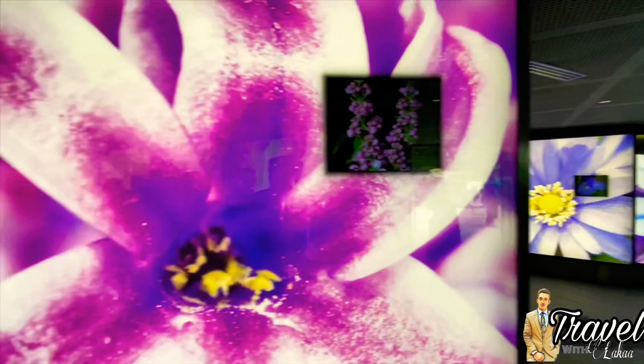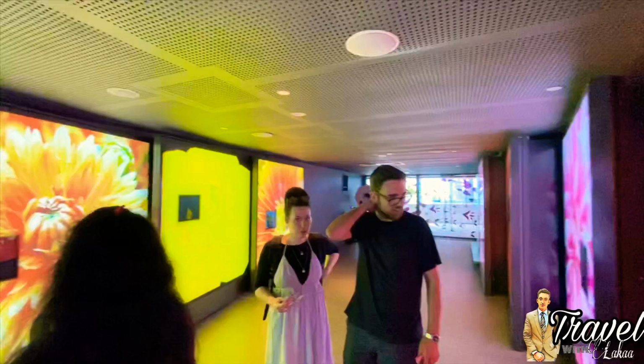This is the entrance to the Flower Dome. We are supposed to get a ticket for the amount of $30, which allows us to go in to the Flower Dome and to the Cloud Forest as well.